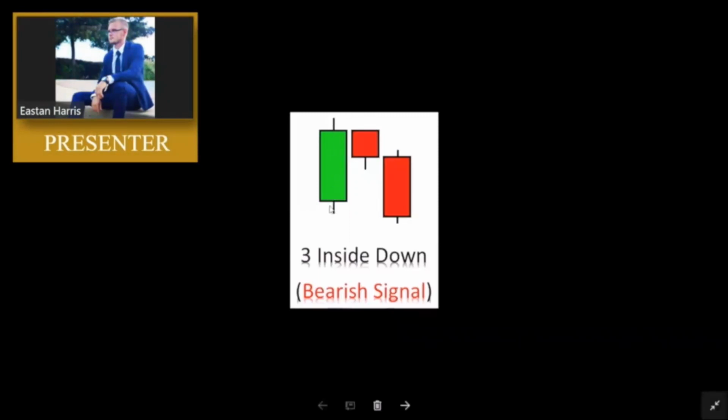The first candle is going to be a green candle, a bullish candle, followed by a red bearish candle. Now this bearish candle is going to remain contained within the body of the green candle. It will close somewhere within that body, and then the third candle is going to take out the body of the larger green one. This is our 3 inside down bearish signal. Now let's take a look at the 3 inside up.